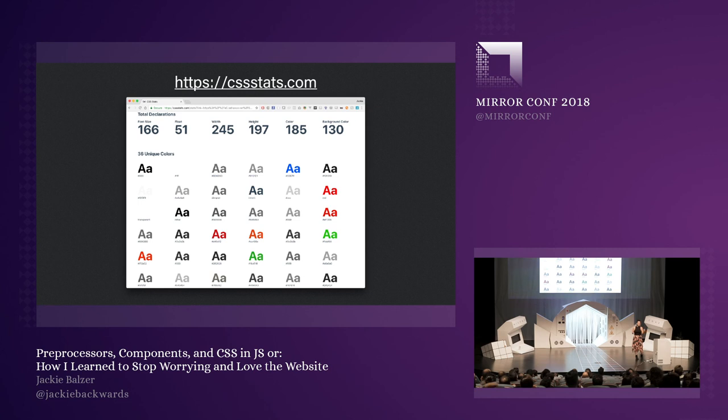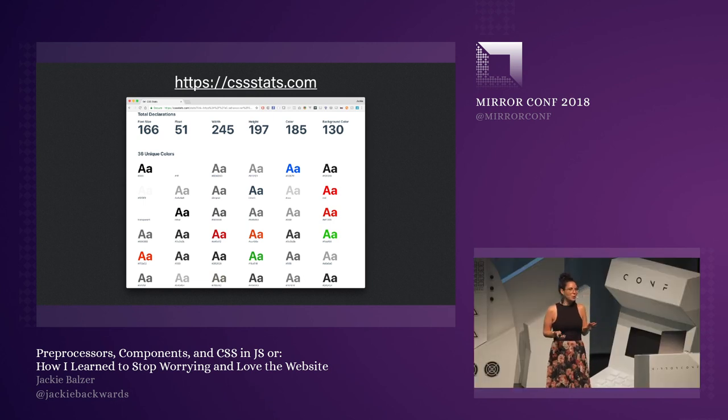I ran stats for one of the main CSS files on our site, and as you can see, we have a lot of different shades of gray. If I'm honest, I'm not too upset about this, because this is down by almost half. I ran this a few years ago, and I think we had over 60 shades of gray. And honestly, if nothing else, at least we're consistent with our brand blue, so I feel good about that.